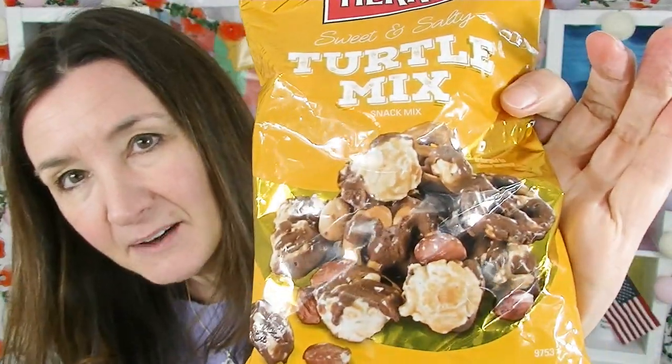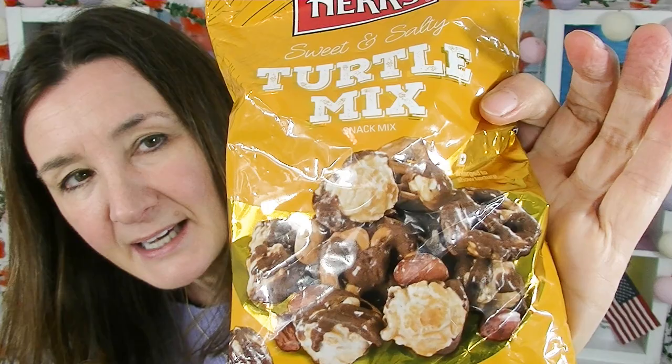Next up, we have a Herr's product, and this one is a turtle mix. It's sweet and salty. They're a snack mix. Right, so you don't just get popcorn, you get a various amount of things in there, which it doesn't list, but have a good look at the picture. So there's pretzels, there's popcorn, nuts, chocolatey things. I don't know what else is in that picture.